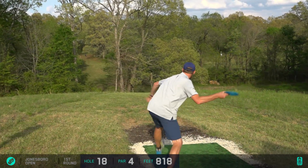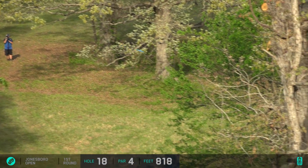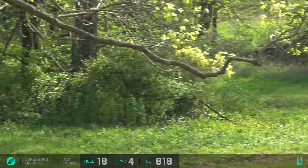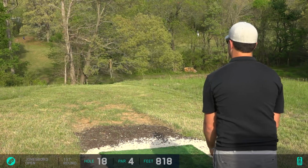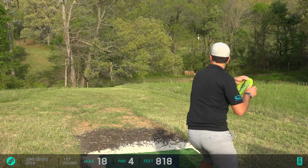I was playing pretty well at this point. I really wanted to just get out of here with a par, but kind of got myself caught up in the one bad spot you don't want to be in off the tee over there to the right. So I'm going to be dealing with some thorns.